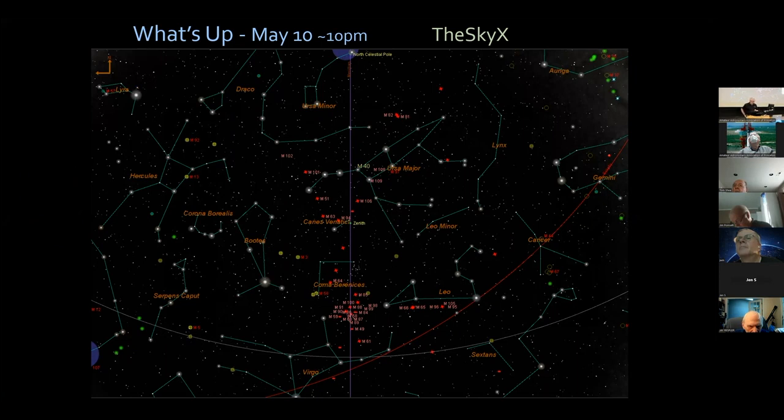Below the Big Dipper on the star chart, you see a number of red marks and red print. It's a little too fine to see, I realize, but what you've got going is the great wall of galaxies in the Virgo constellation, as well as in Leo and Canes Venatici. Some really spectacular galaxies are available to our eyes and our telescopes this time of year.